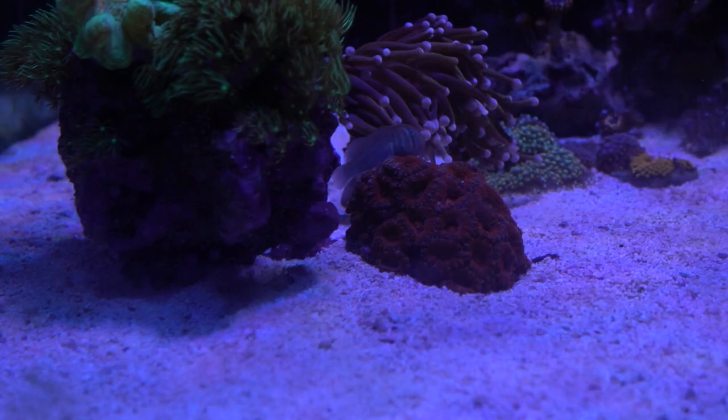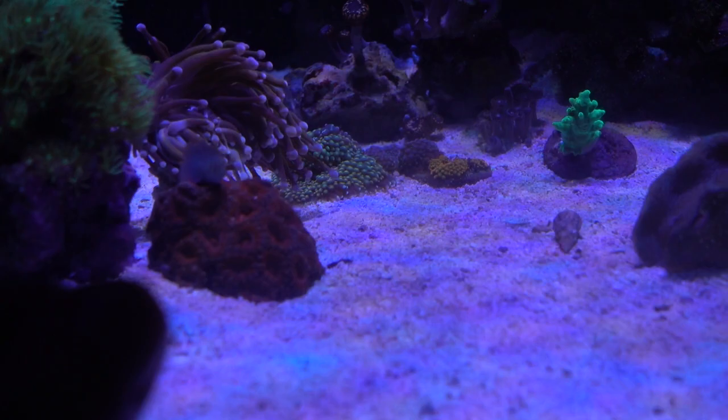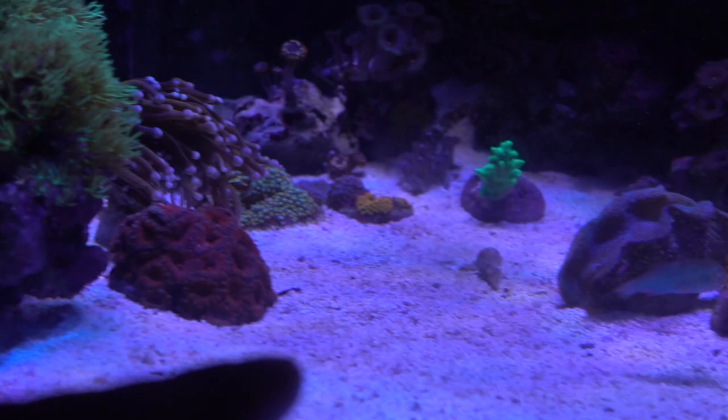It's like wham, jumped on the pistol shrimp, grabbed the pistol shrimp sideways, and pop, pop, pop, pop, pop, shook it viciously. And then it swam a little bit with it in the mouth and shook it a little bit more. I freaked out. I was like, oh my God, pistol shrimp's gonna die. So I immediately reached into the tank. That's when the goby dropped the shrimp and swam away.